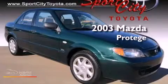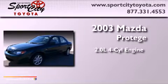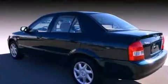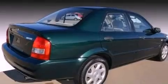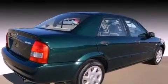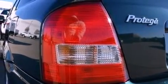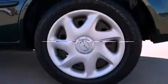This is a 2003 Mazda Protege. It features a 2.0-liter four-cylinder engine and an automatic transmission. Features include heater vents for rear seat passengers, a rear window defroster, a CD player, tinted glass, a passenger side airbag, rear seat child-proof door locks, and this vehicle has fewer than 65,000 miles on the odometer.